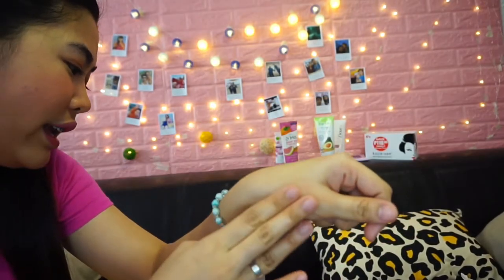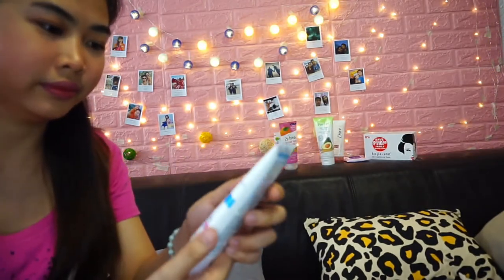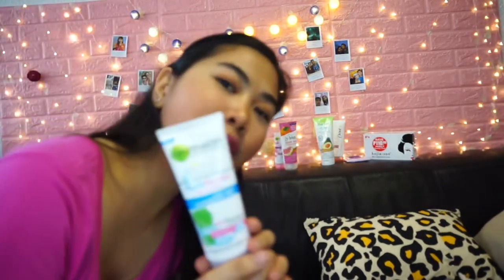Removes dead skin cells, helps alleviate the appearance of age spots, acne, scars, small wrinkles. The ingredient is the citric acid. And there you go, that's the Garnier!